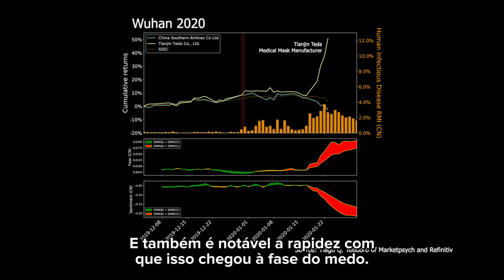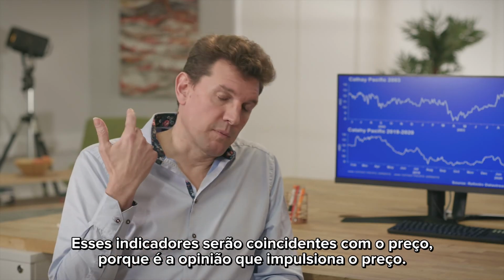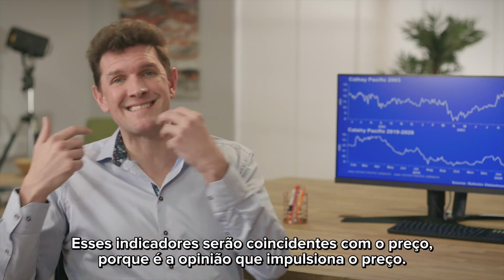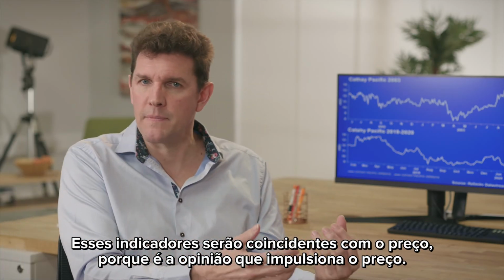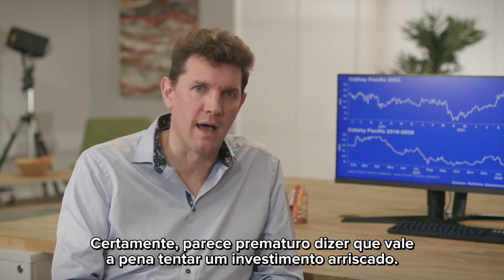And it's also notable just how quickly this has reached the fear phase. On the other two occasions, they were very much slow burners by comparison. And perhaps there is the key. These indicators will be coincident with price because it is sentiment that drives price. It certainly looks premature to say that it's worth trying to catch the falling knife.